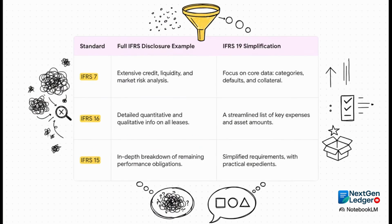And this table gives you a fantastic little snapshot of what that looks like in practice. For example, let's look at IFRS 7, financial instruments. All that extensive analysis of credit risk, liquidity risk, market risk, gone. Instead, you just focus on the core info. Or how about IFRS 16 for leases? The pages and pages of detailed info get boiled down to a simple list of key expenses and carrying amounts. It's the same story with revenue recognition under IFRS 15. The pattern is crystal clear. Keep the information that's truly essential and get rid of all the extra noise.